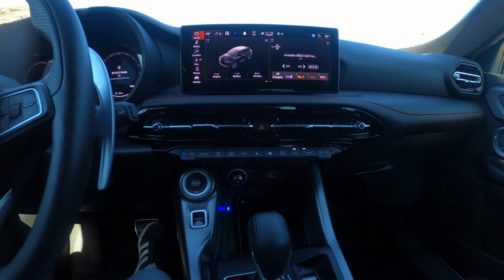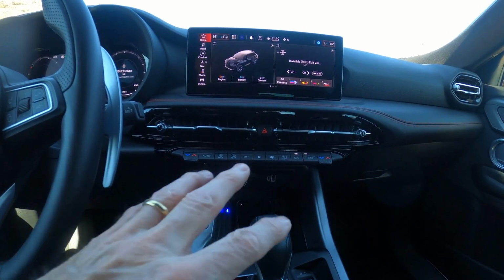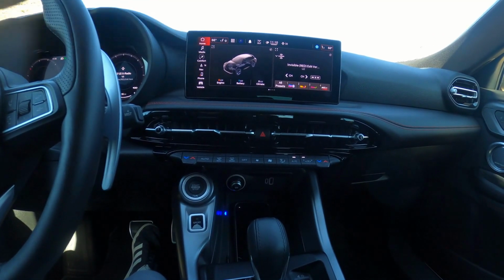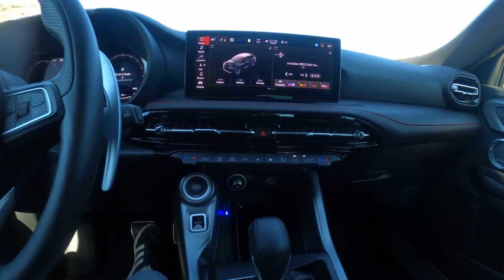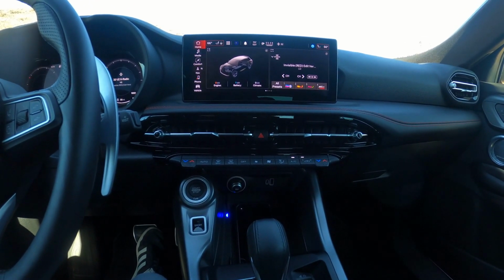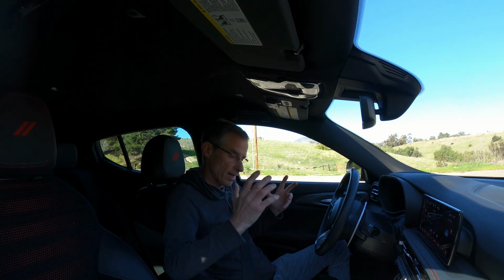So I must say, all in all, I do like how this is laid out. Things are easy to find. There are several physical buttons. There's also this display. It's a little busy, as is the one in front of the driver, but you can configure it. I think it all works really well, and it's in keeping with this crossover's sporty nature. All right, let's take it for a drive and see how it goes.